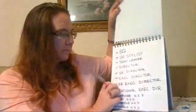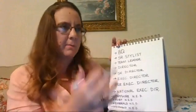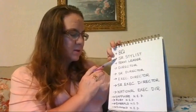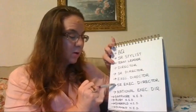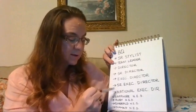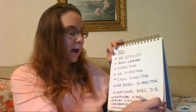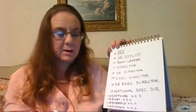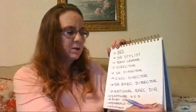All right, so going back to the main chart, I'm going to stop there with going up in the levels, but just to give you a visual: you BQ, and then you have your senior stylist, then your team leader, and then the director. From there, you go up to senior director, executive, senior executive, and then the national, and then all the sapphire, ruby, emerald, and diamond. So there's tons of room for growth. The main thing is to stay focused on what the next step is for yourself, what your next goals are, and just keep working to achieve the next step and the next step as you go.